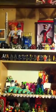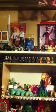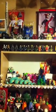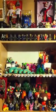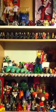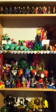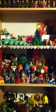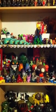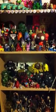Along the top you got some Transformers and various Barbies and stuff, and then some Battlestar Galactica toys. The first shelf here is pretty much Disney and Pixar stuff. This shelf here was all toys custom made that people made for me. And a shelf of toys that I've made for myself.